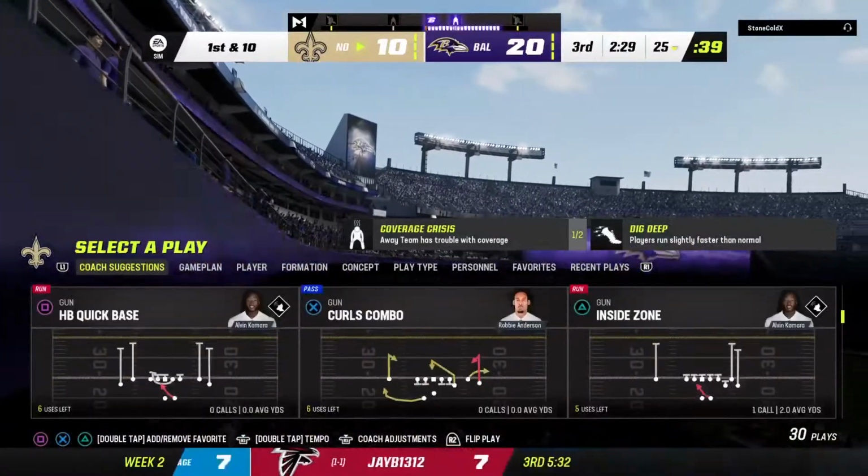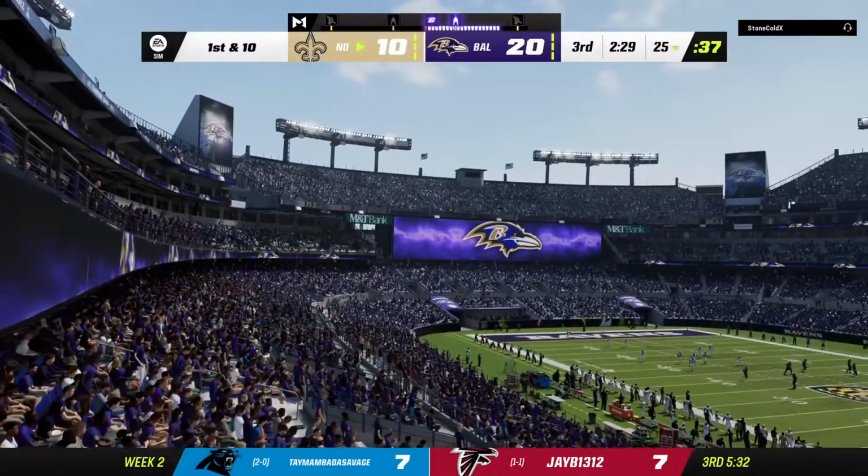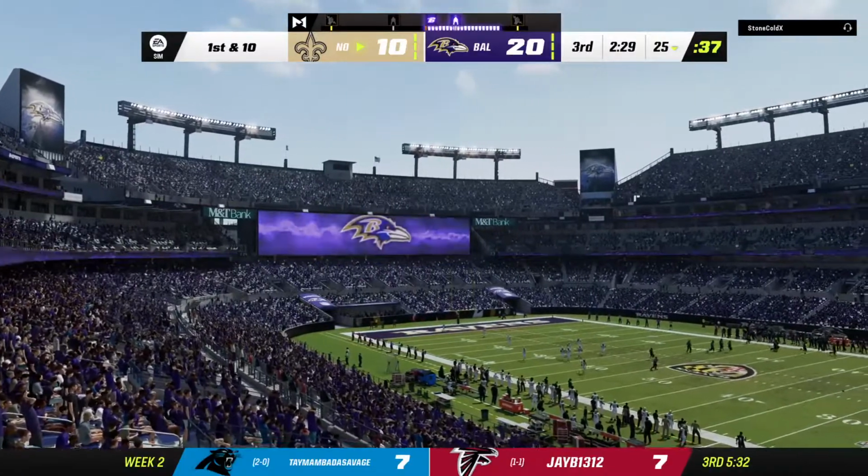Get some points to get things kick-started. Now start your half off with some momentum. Gives you something to build on for your next possession.